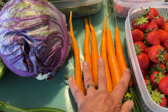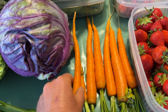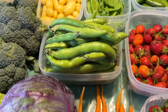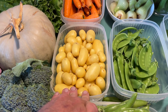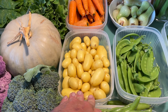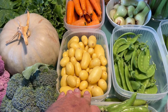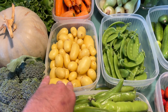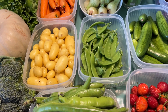And these are, as I say, the first of my new season carrots, so they're looking quite good. Really looking forward to having those in the salads. Broad beans, little tiny potatoes. As I said last week, I'm not happy with the potatoes. I'm going to be interested to see what happens when I start harvesting Charlottes. These are Jazzy. They're far too small. I mean, they're lovely, but they're small. Yeah, so it'll be interesting to see what happens. That's just from one container though, so it's not a bad harvest for this time of year.